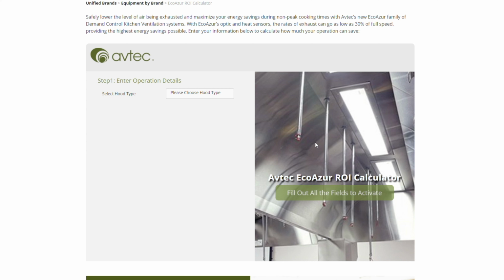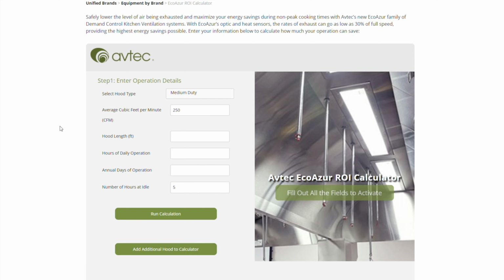Avtec EcoAzur Return on Investment Calculator, a handy step-by-step guide to show you the money you can save when utilizing Avtec's energy management system. Step 1. Enter operational details. Select your hood type. We're going to use medium duty. This assumes a 250 CFM per foot average across the length of the hood.